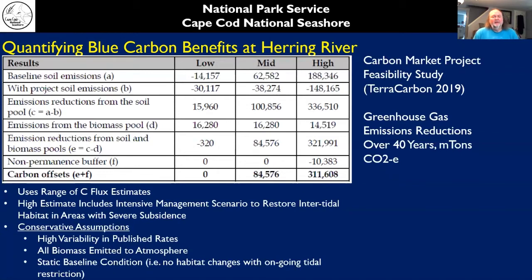And you can see under this high condition, we have a pretty significant net change or net benefit of over 300 million tons of carbon dioxide equivalent avoided over the 40-year time frame. It's really important to point out that the assumptions that went into this were quite conservative. There's a high rate of variability in the literature. To date, we're trying to address that with more site-specific data about the Heron River, which we think will yield generally higher rates for both carbon dioxide burial and methane emissions.